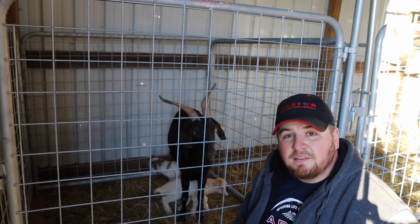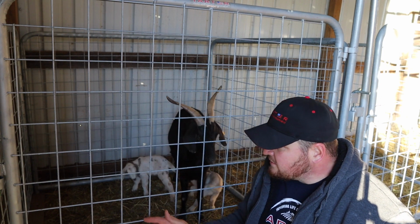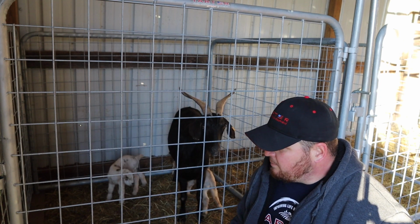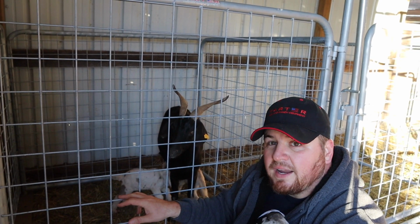And when I started talking to them, I actually needed some panels for the hogs. And then I got to looking at these and I was like, man, these have the 4x4 squares. It's all galvanized. It's going to last forever. The thing with these 4x4 squares is the goats can't get their head stuck in here.